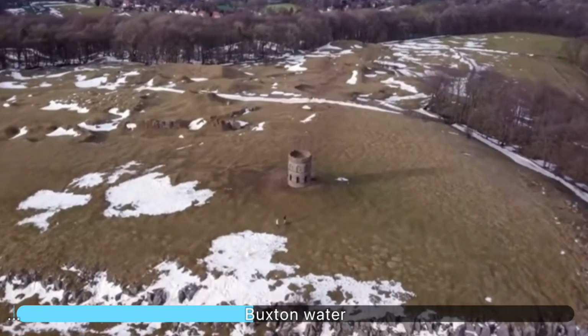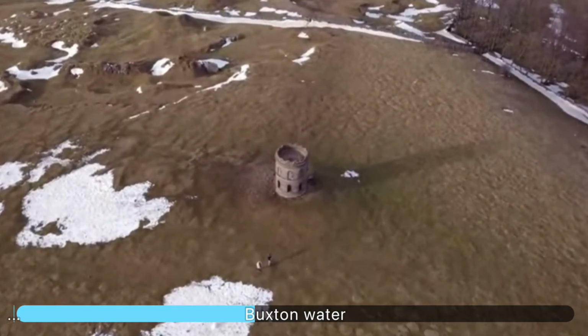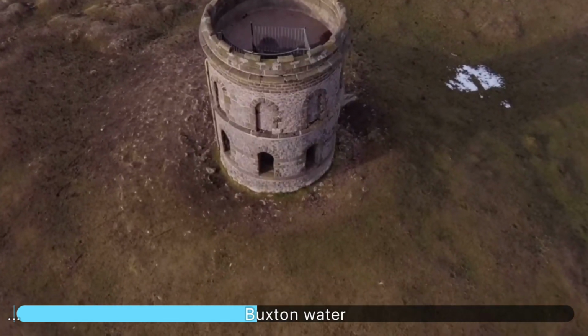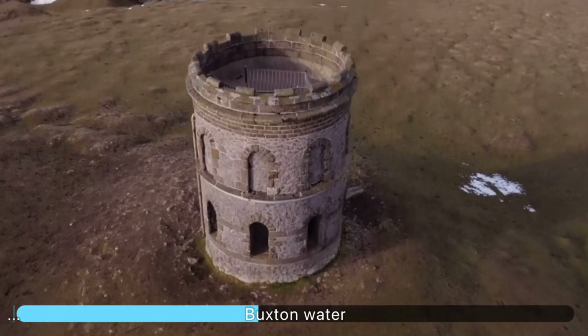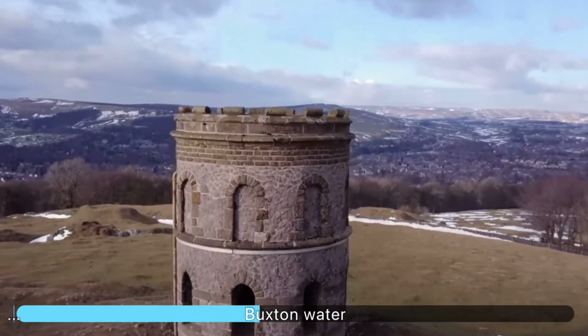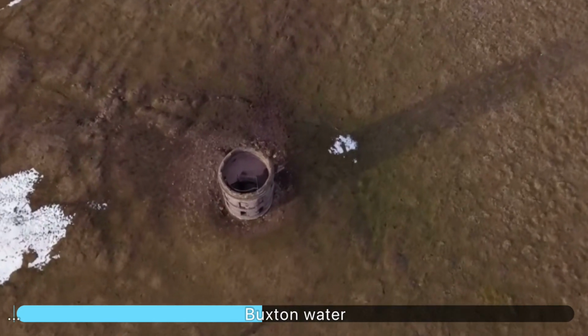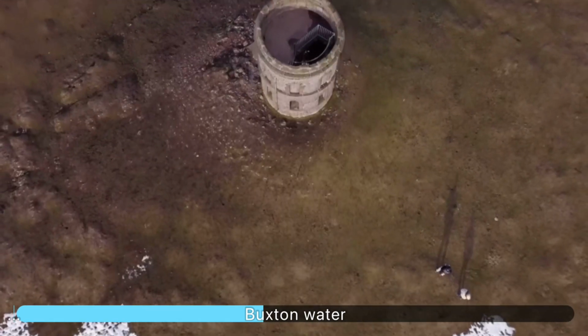So, how old is Solomon's Temple in Buxton? Well, it was built in 1896 and as recently as 1988 restored. This Grade 2 listed 20-foot high Victorian folly replaced the ruins of a previous tower which was built by Solomon Mead, a local farmer and landowner after whom it is still named.